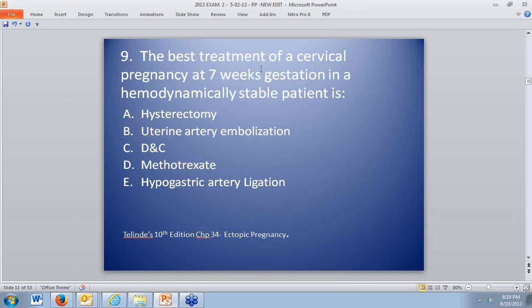Okay, number 9. The best treatment of a cervical pregnancy at 7 weeks gestation in a hemodynamically stable patient is A, hysterectomy, B, uterine artery embolization, C, D and C, D, methotrexate, and E, hypogastric artery ligation. And the answer would be D, methotrexate.